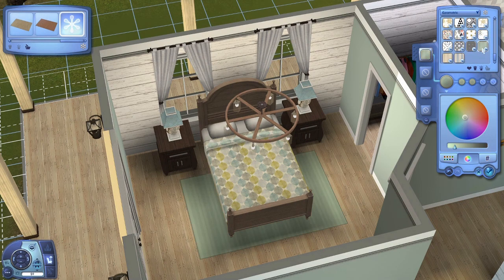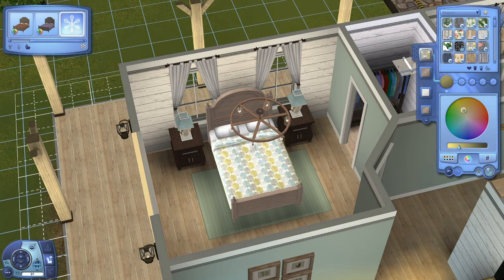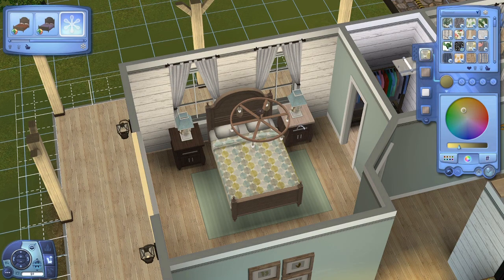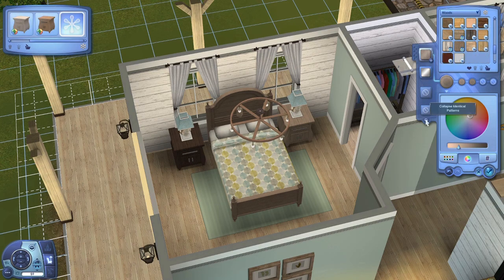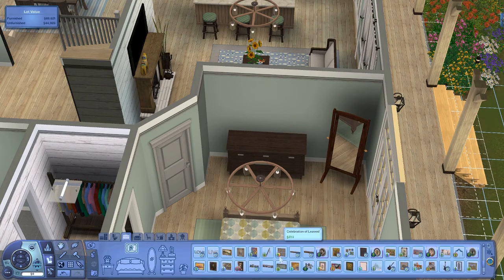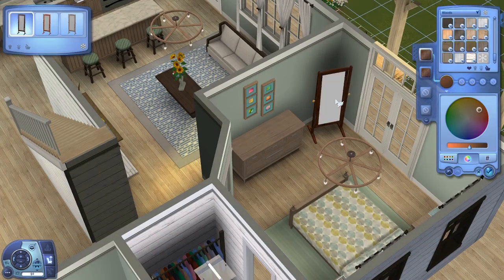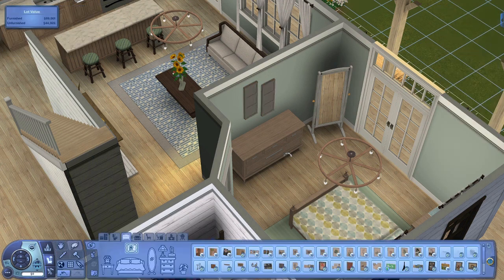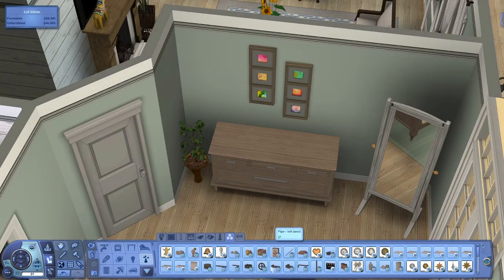And then this bed I absolutely love from Seasons. I use it almost all of the time. It is my favorite. I wish I had that bed in real life. I would be sleeping like a queen. Thank you. And just putting a mirror and dresser in there. I wanted to put a dresser, but no clothing racks or anything like that because, again, they do have a closet right next door, as you can see.